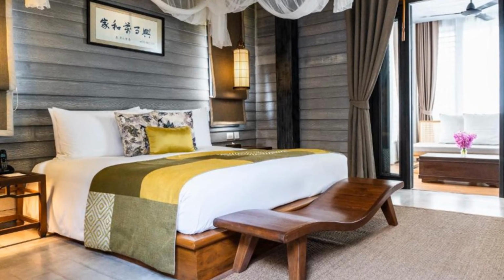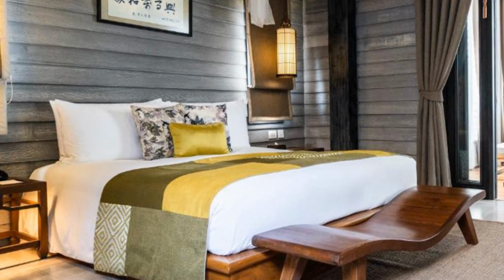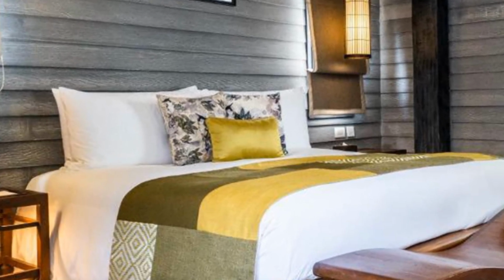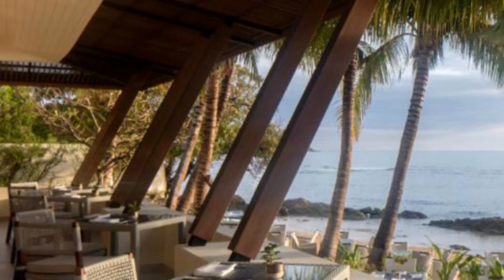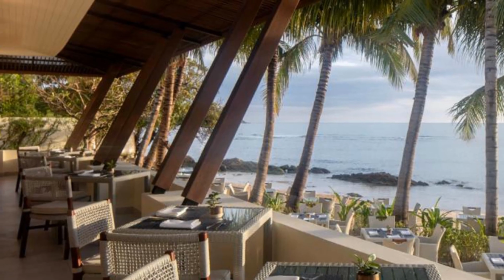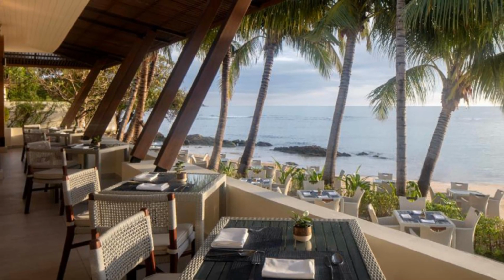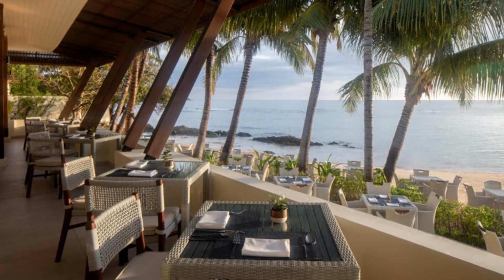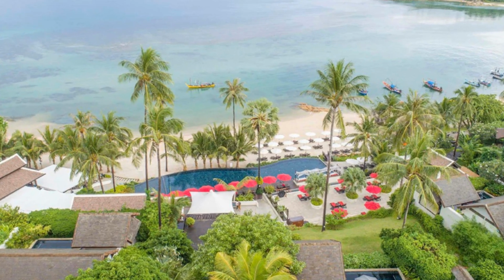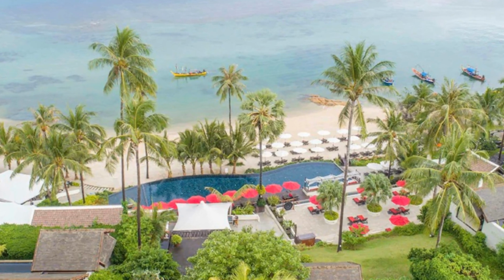On Agoda, it has a rating of 8.7 out of 10, which is pretty good for this area, but there's only 1,277 reviews. The price range is quite substantial. The starting price is about 8,800 baht, which is $260 US, and the top room with the private pool is about 30,000 baht. So $885 US, and that's before taxes. So it's got quite a price range, but it is a beautiful, beautiful place.